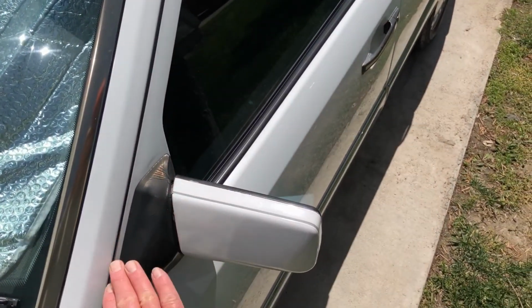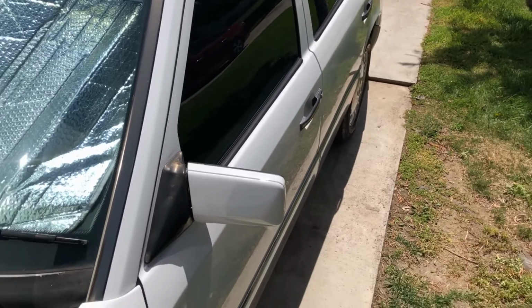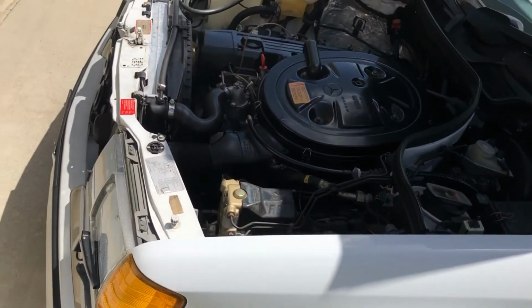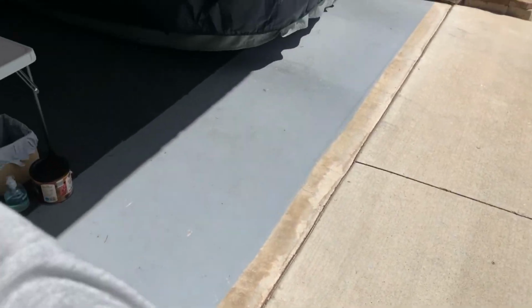I should put some on this mirror. This stuff here really gets bad. I just put some on the tires with a rag.